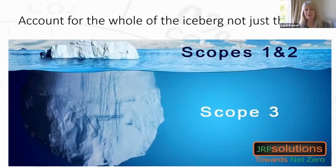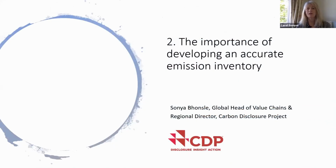A lot of organisations are focusing on Scopes 1 and 2 within their immediate operative boundary, but Scope 3 is really important. There are 15 categories of Scope 3, with the supply chain being the biggest, and if you ignore that, then you're ignoring a big source of emissions and possibly not making decisions in the best way that you could. So you must account for the whole iceberg, not just the tip.